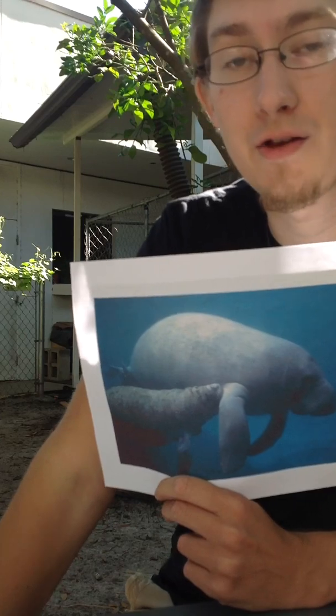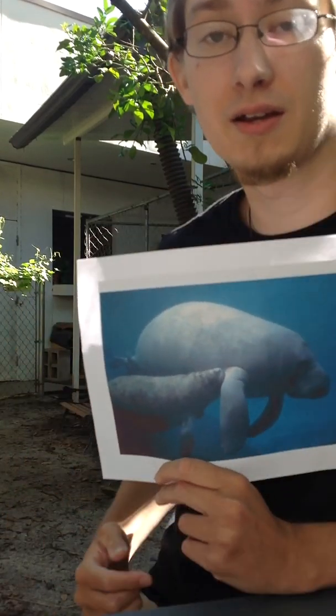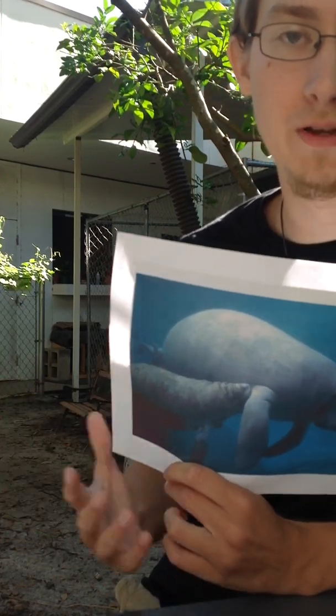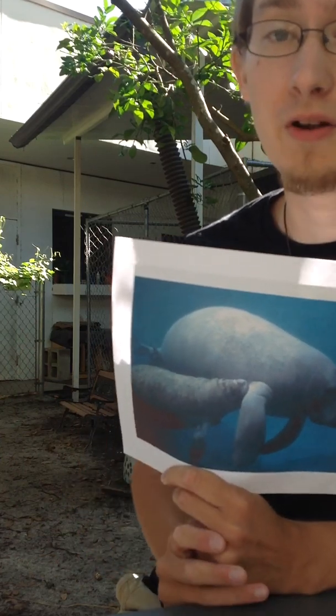If you're out here in Florida, out in the lakes and rivers, you can find all sorts of signs that say manatee area, no drifting, no boating. So please keep it respectable because you could hit the manatee with your boat and hurt it.